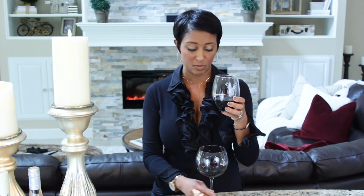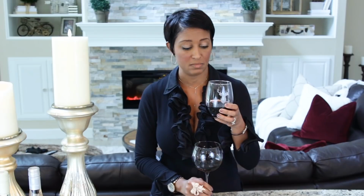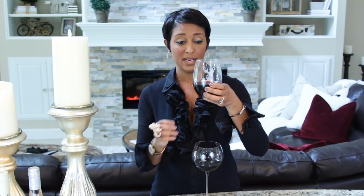I serve them at my parties just because I don't want people to feel uncomfortable when I break out my pretty long stem glasses that they're gonna knock it over, and it's happened several times. So this is just a much more enjoyable way to have a glass in a relaxed setting.